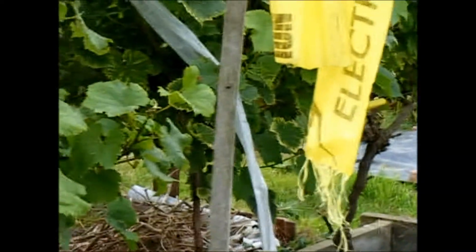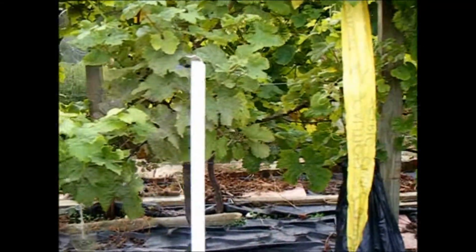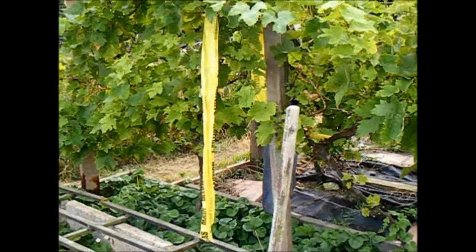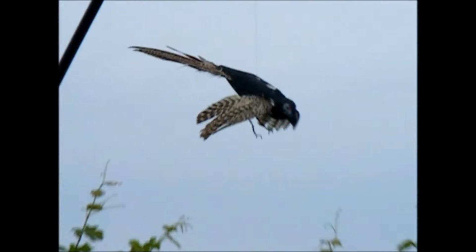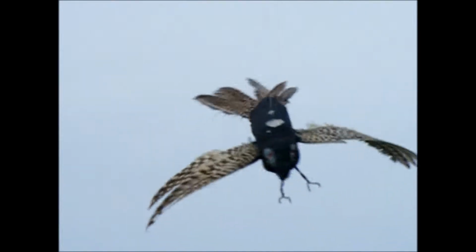Whilst we're here by the grapevines, I can just pan round and show you the grapevines. There's very few grapes on them, even though I'm trying to keep the birds off with my scary things. So we'll go around the end now and look at it from the other end. Thought you might have a quick look at my hawk. Scary, isn't it? Not scaring them seagulls though.